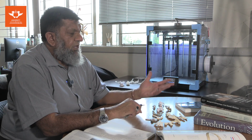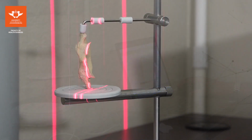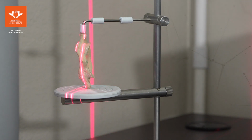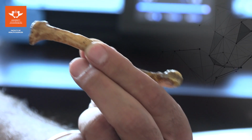So 3D scanning allows for the fossils to be digitalized, and then those scanned images can be uploaded to a cloud repository referred to as MorphoSource, which many of the scanned images of the fossils are uploaded to. So this allows for access to these fossils, which otherwise would not be so easily accessible, especially from where we are located, and due also to the fragility of the fossils that we handle.